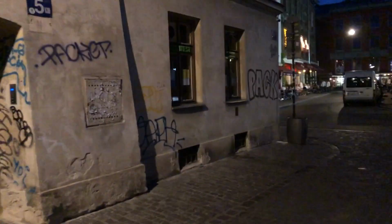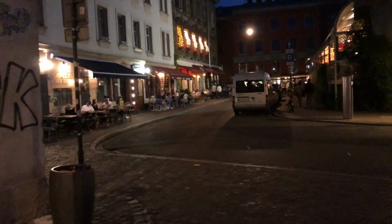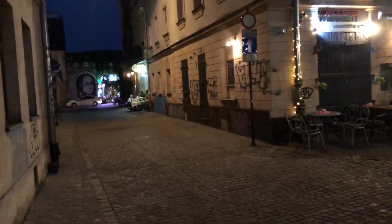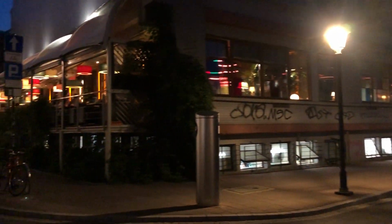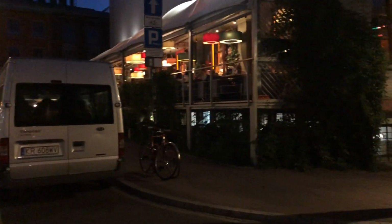The main market square is just full of tourists every day. 14 million tourists come here to Krakow every year. It's very, very touristy here in this city. So that's the Nova Resto Bar straight ahead with the trendy lampshades. It's a really, really nice place to take a drink, guys.